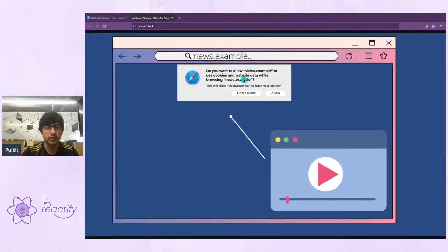Let's say this is another web page where the top level domain is news.example, and there is a video embed whose domain is video.example. Since the 24-hour grace period is completely discarded, cookies will be partitioned immediately, and the embeds would have to use the storage access API to access those cookies. So let's say you click on this button in the video embed and it tries to access its partitioned and non-partitioned cookies.